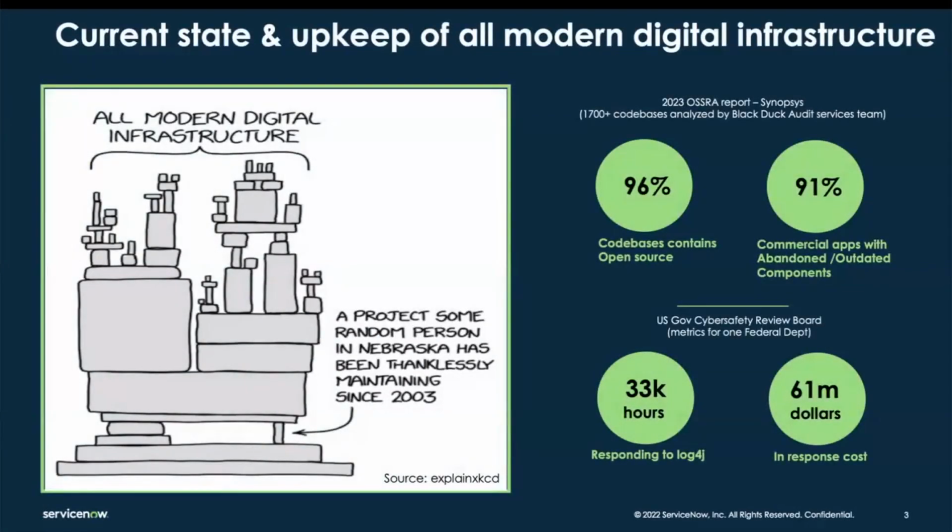Looking at the current state and upkeep of the modern digital infrastructure, we can see some pretty significant statistics. For example, 96% of code bases contain open source material, which, if not reviewed properly, can contain vulnerabilities. We also see 91% of commercial apps with abandoned or outdated components, which again can contain vulnerabilities or lead to unsecure applications. There have been more than 33,000 hours spent responding to Log4j vulnerabilities since the exploit was first discovered at the end of 2021. And finally, $61 million have been spent in response costs.